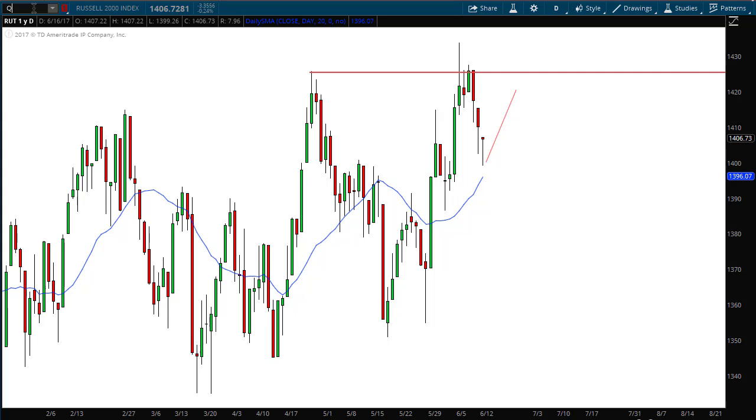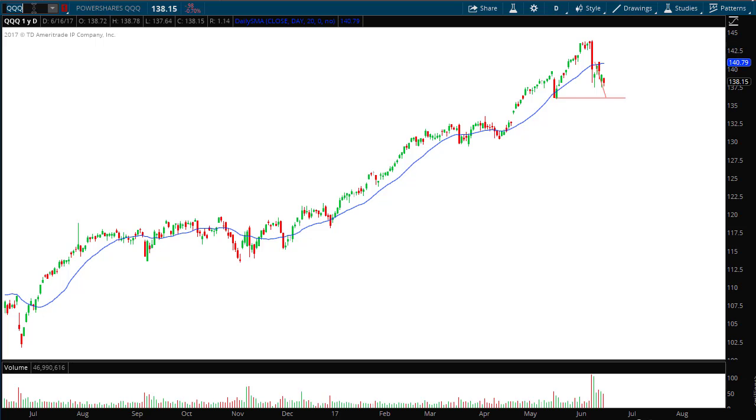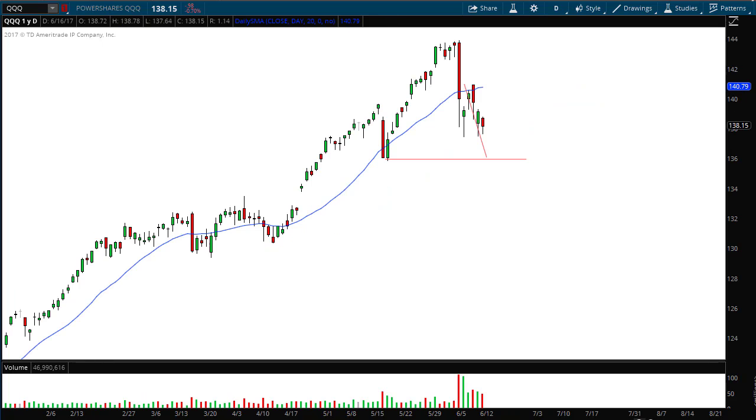Now, if we look at the Qs, which is the Nasdaq market, also known as the PowerShares, you can see that the line that I drew last week is still intact. And I said that we would most likely move lower. We did. We came within pennies of the support level. And so what this means is, being at support, there's a good chance that we're going to bounce.